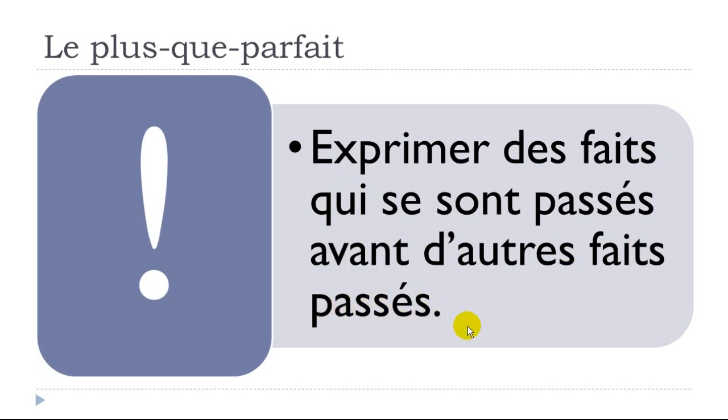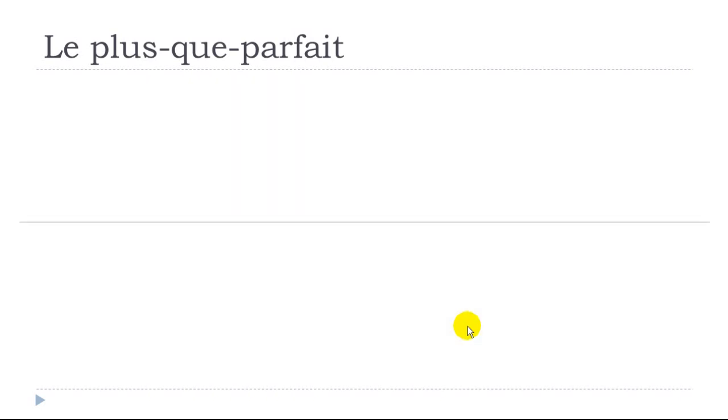Oh my God, it can be quite tricky. It's not really tricky. Let's say that if you want to resume, or if you want to say it fast, le plus que parfait is the past in the past. Okay, so let's see. Now, you've got the timeline here. Let's see, first, second, and third thing.